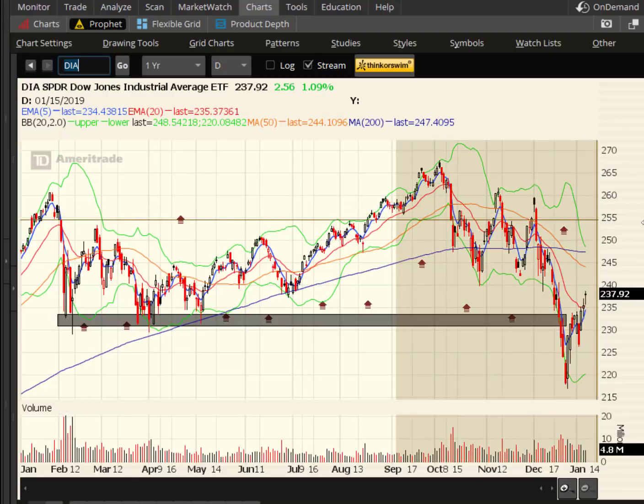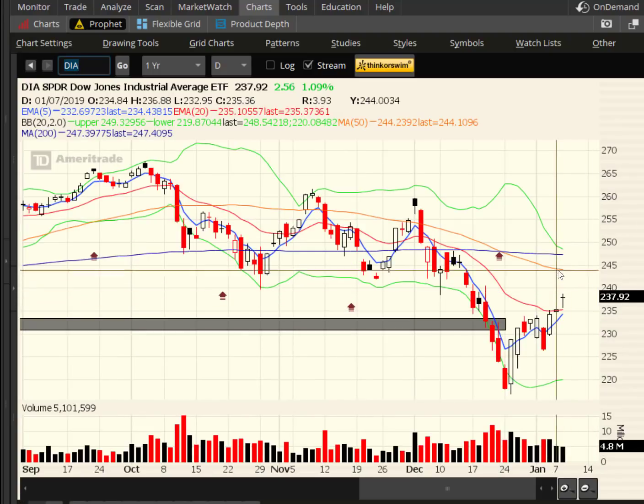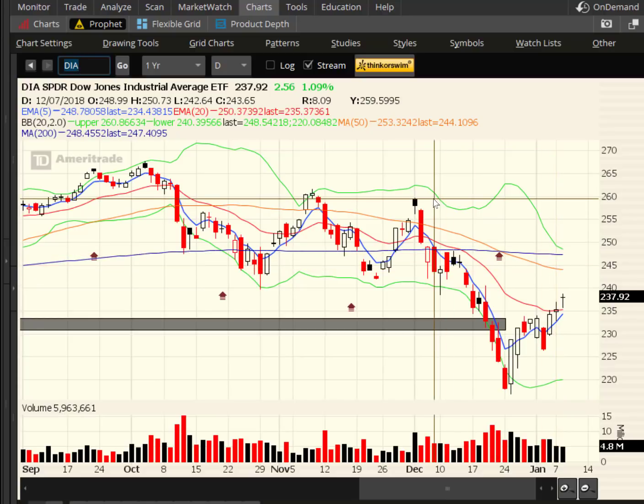And here are the Diamonds. Little 1% move today, same thing, target the 50. Now, on the Diamonds, the 50 and the 200 are pretty close. Get above the 50, the 200 is right there, and then back up to 260.